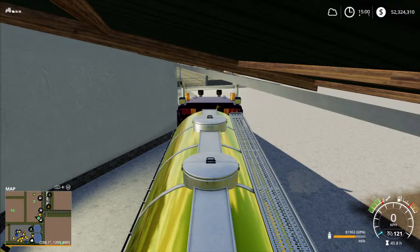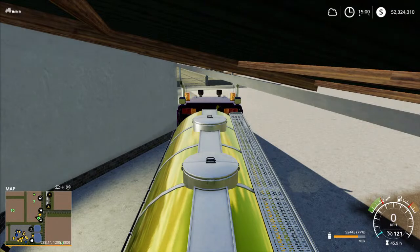I actually did use the train earlier in this stream. I took some oats from the storage silo right at Central Grain and delivered them up to the train station mill because there was a good price for oats, so I figured I might as well utilize the train at least once and do that.